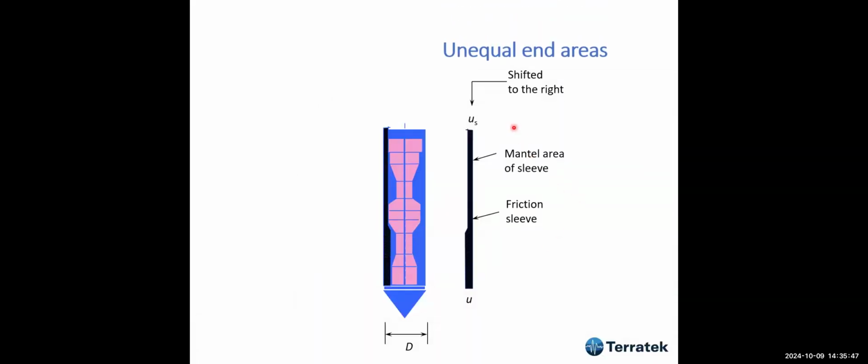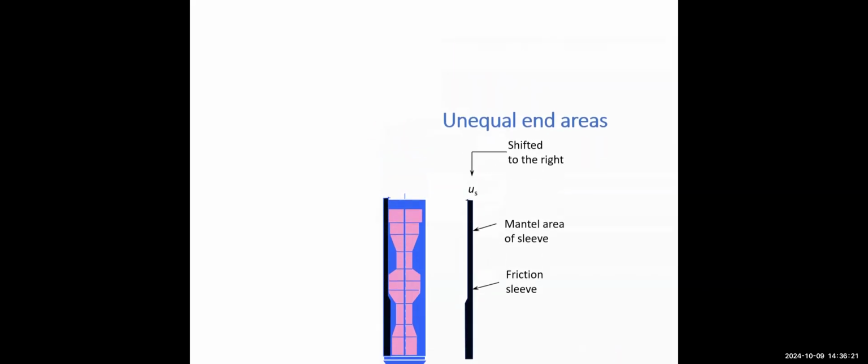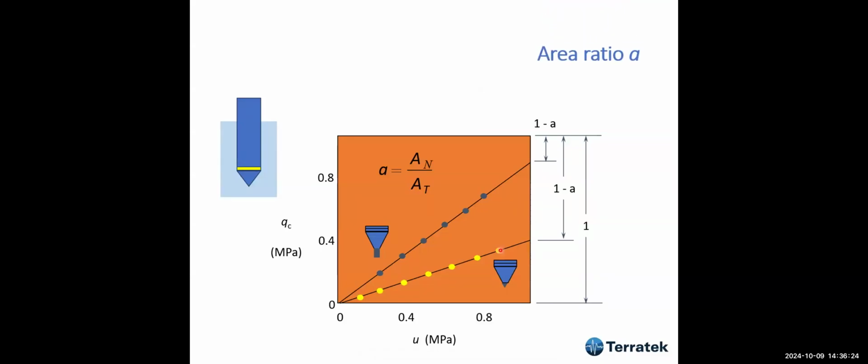The unequal end areas we can also see in the mantle to measure the sleeve that we use to measure the shaft friction. You may have this, but this is not correct. This is easy to solve because all you have to do is to have this diameter, this area equal to this one. This is easy to do, but there were in the past some cones with this problem. And so what happens with the cone? Professor Campanella told me that he did a project with Fugro at some time.